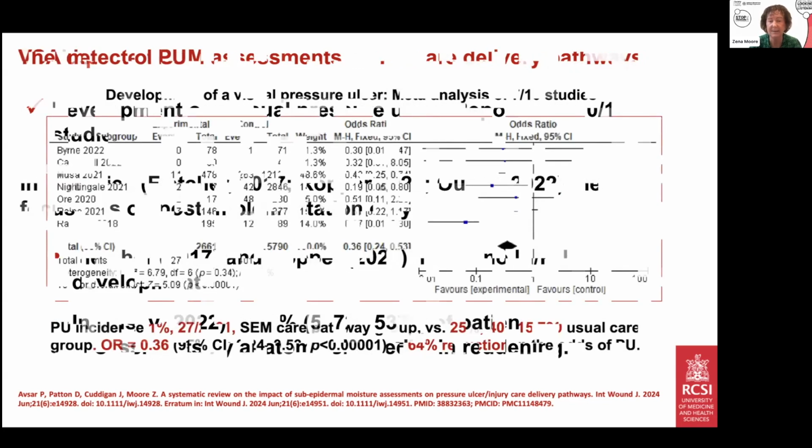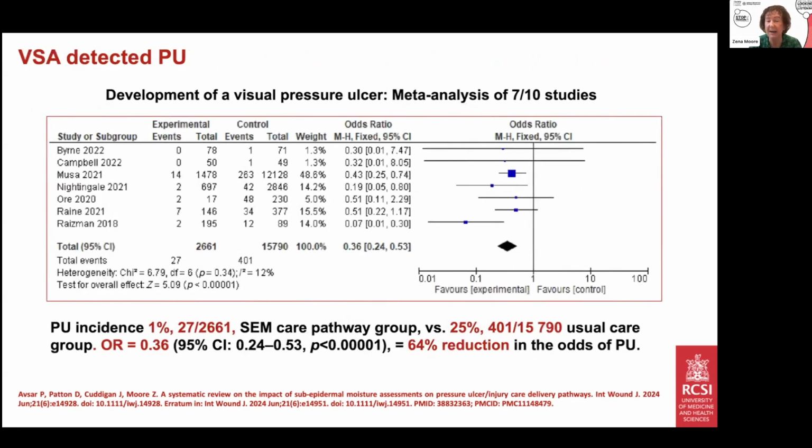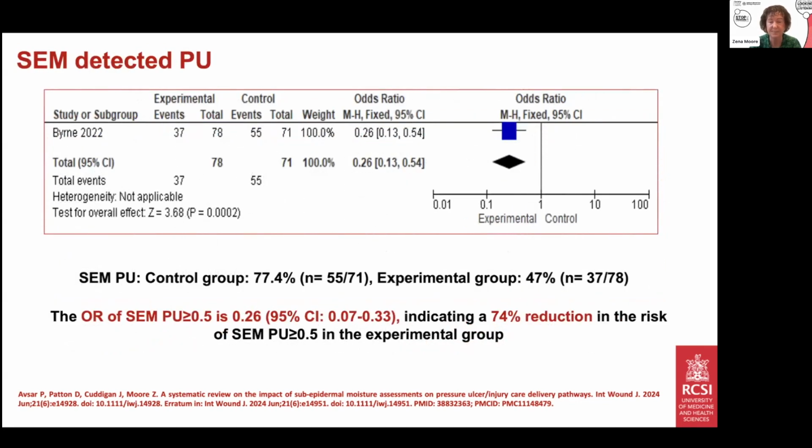Next slide, please. So in terms of meta-analysis of 7 out of 10 studies, we could see a pressure ulcer incidence of 1% in the SEM care pathway group, 25% in the usual care group. The odds ratio of pressure ulcer development is 0.36 in favour of the SEM pathway group, which indicates a 64% reduction in the odds of developing a pressure ulcer if you use the SEM care pathway group. Next slide, please.